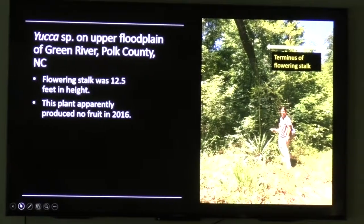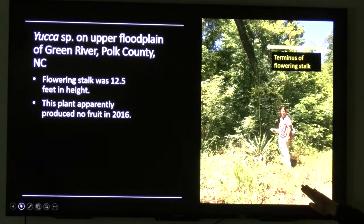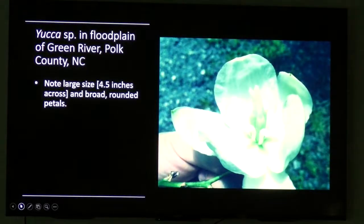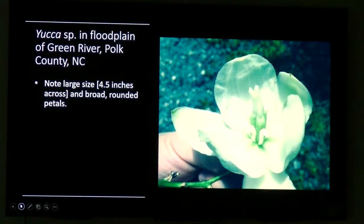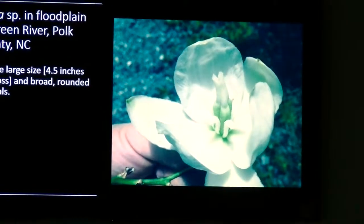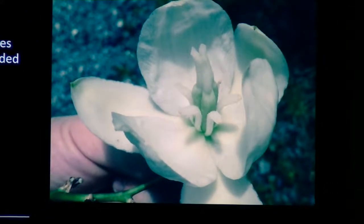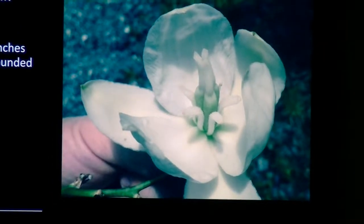So I told them it was new, but Pam knows these are huge leaves. And that flowering stalk is ridiculous. It's like the Godzilla of yuccas or something, right? And the flowers are huge. I remember showing this picture to Alan Weakley, and he said, oh, that's a neat magnolia flower you got there. He was joking. But if you ever wondered how botanists know what's different from things that are similar, this is how we do it.